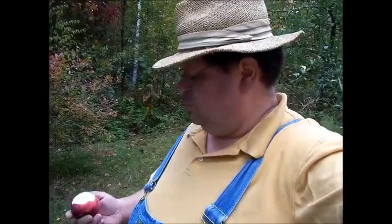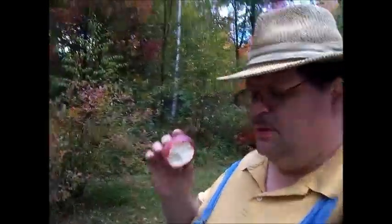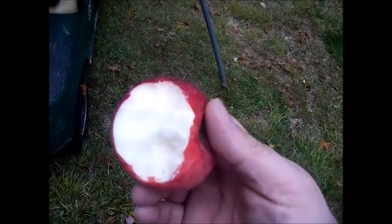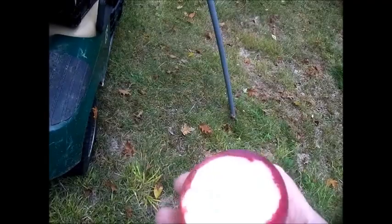October 4th, brisk, cool morning. Looks like it's threatening rain. Finishing up in the lower orchard. This is a John of Gold. It's good tasting this year. They're darker this year than last.